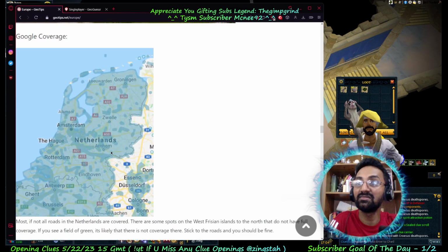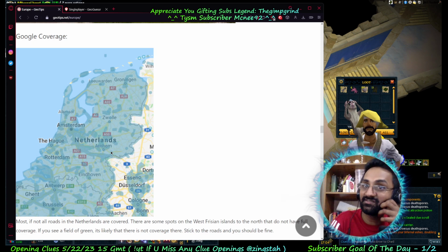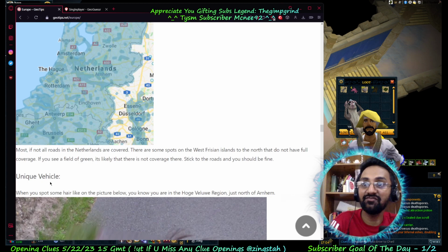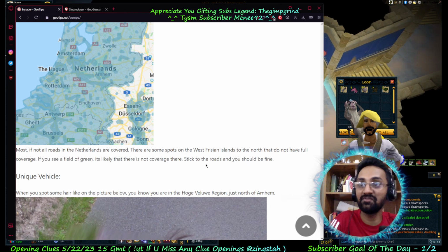Okay. Google coverage: most, if not all, roads in Netherlands are covered. There's some spots on the West Frisian Islands to the north that do not have full coverage. If you see a field of green, it is likely that there is no coverage there. Stick to the roads and you should be fine.